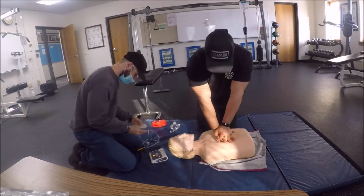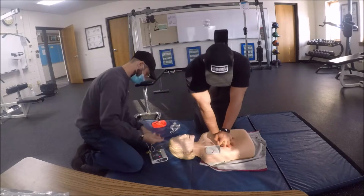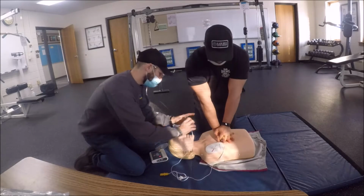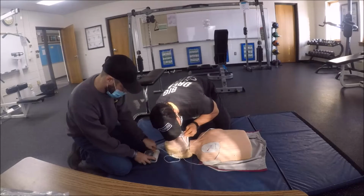Apply pads to patient's bare chest. Plug in pads connector next to flashing light. Apply pads. Plug in connector. Analyzing heart rhythm.